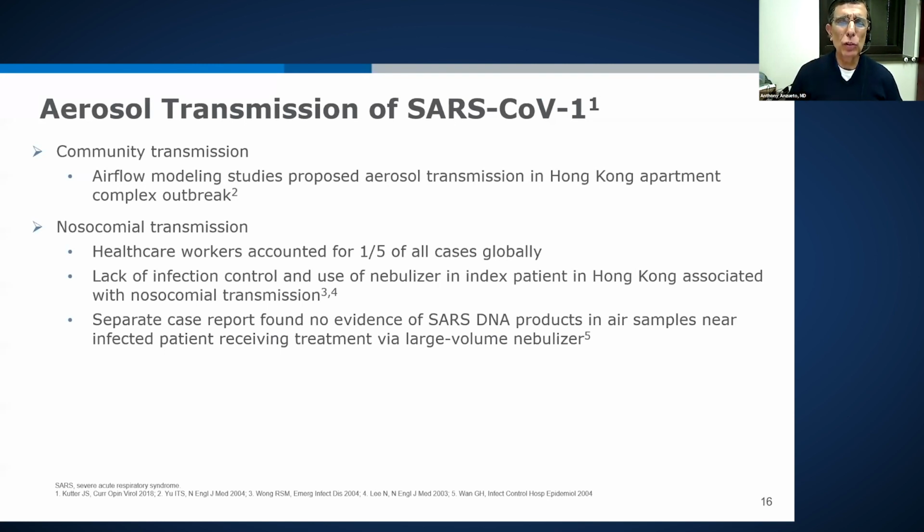I'm going to show you some data on what happens when there is no control by the staff, no protection, and some index cases that were reported in Hong Kong. I'm also going to show the index cases for Washington State, where individuals didn't have any appropriate protection. That certainly increases the risk of transmission.